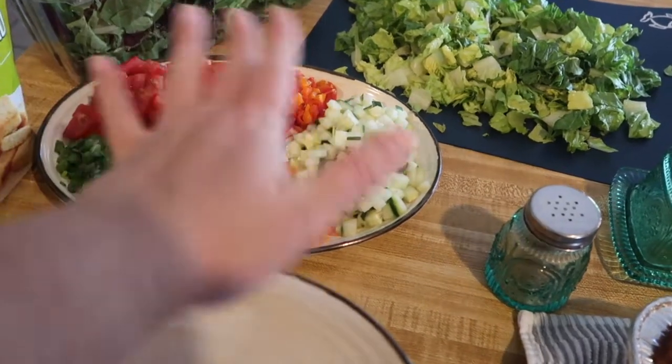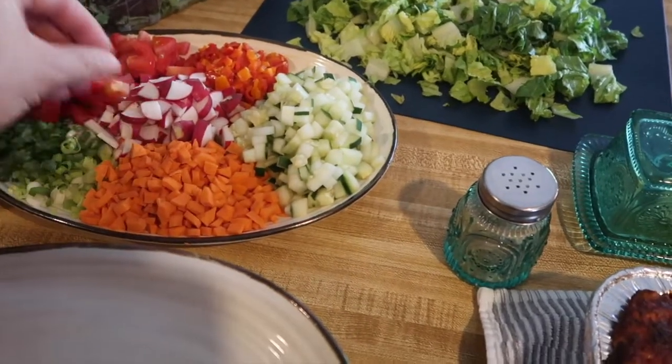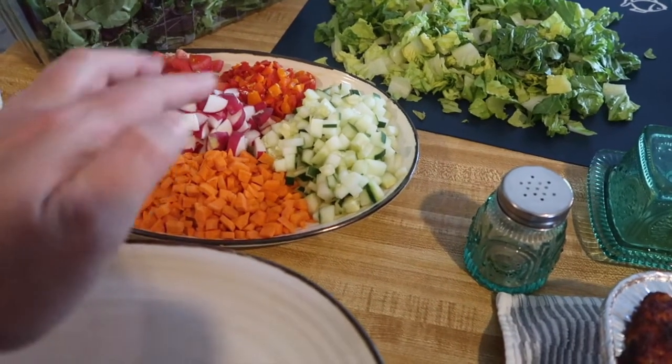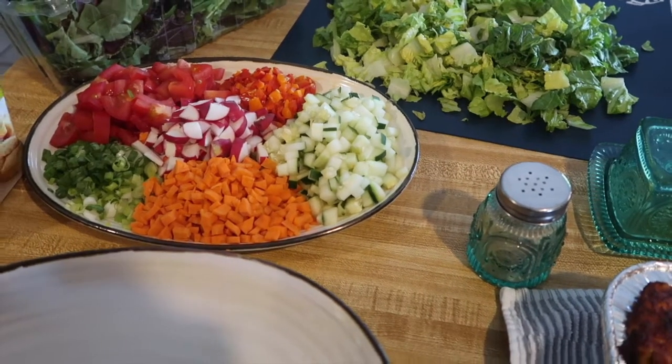I have some kids that will eat all of this. I have other kids that'll be like, I don't want tomatoes, or I don't want bell peppers. That's fine, and some don't like the green onion. But I'm just making sure that they eat some form of these extra little veggies on their salad.